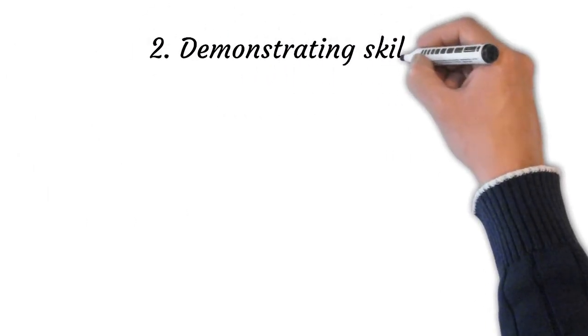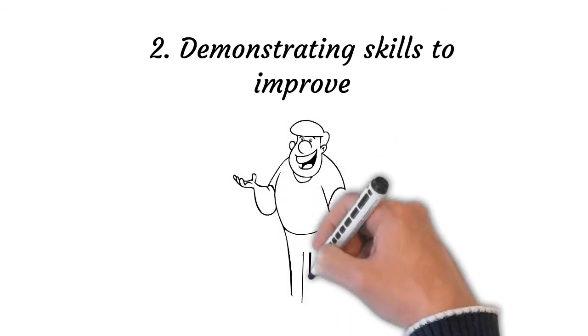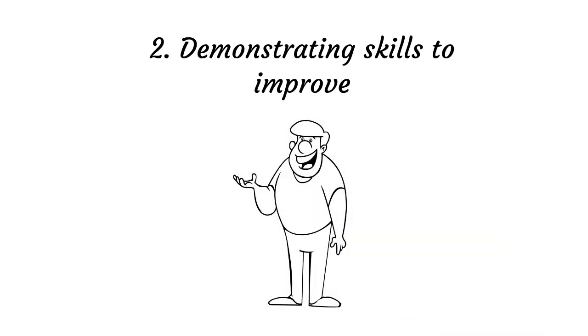Point number 2. Demonstrating skills to improve. Demonstration of skills improves the psychomotor development by breaking down steps into subunits and doing practice before proceeding into the next subunits. It helps a lot to overcome psychomotor impairment and reduce depression or anxiety.